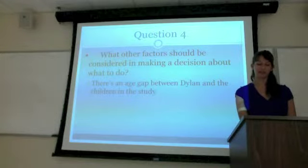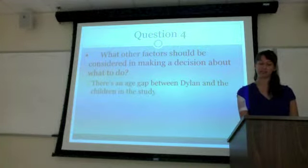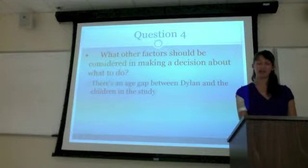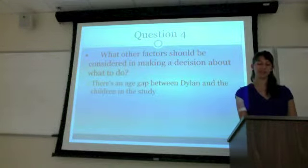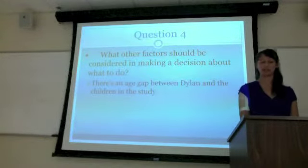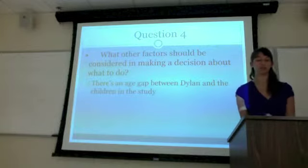We should also look at the family and environmental aspects, such as if the family is supportive of Dylan's reading acquisition at home, and some cultural background to see if there are any factors in there that can contribute to Dylan's being below average reading level.